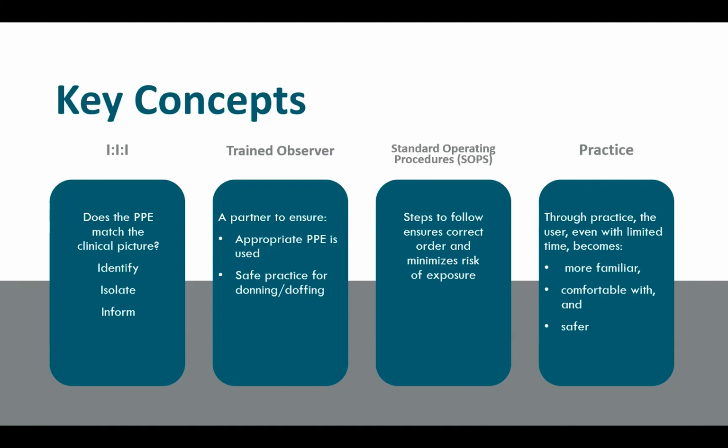And then practice, whether that's quick on-the-job practice, or if you're able to do it in a drill setting, to practice your donning and doffing and SOPs. What this does is get the user more familiar with the processes, also more comfortable and safer overall.